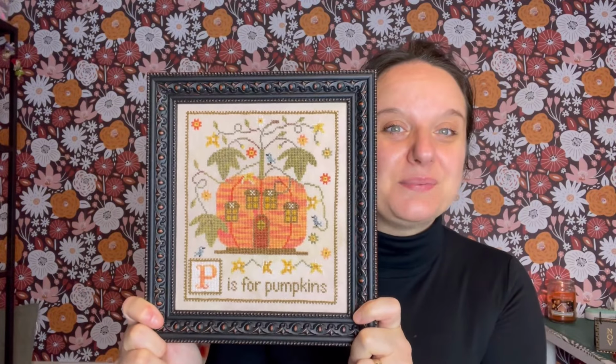When I showed you the models last time, they were all unframed because I wanted to have them professionally framed. And when I was at Stitch in London in October, I worked with Lisa from the Atelier Frames, and she helped me pick out the frames, and she has framed the pieces for me. So in no particular order, we've got P is for pumpkins. Absolutely love this, and this comes with a miniature version.